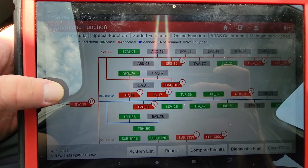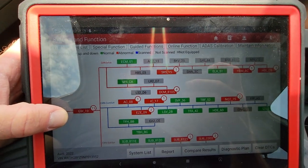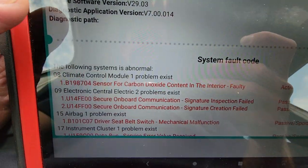Here's all the systems that we were able to scan. All the areas in red were the trouble codes. Here's another glance at them.